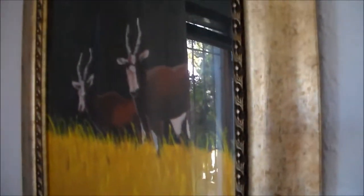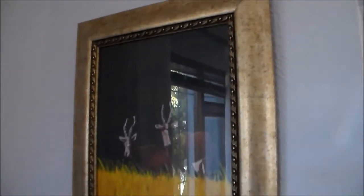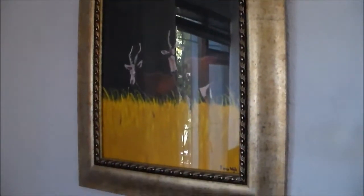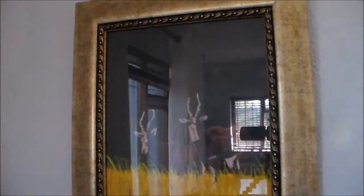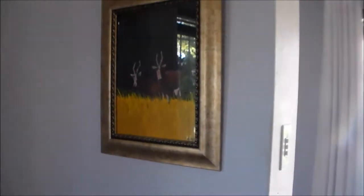Here on the wall we have a painting that Francia painted, an original. You can see over there, and I think it's just absolutely beautiful. I can't remember, I think it was for his birthday a year ago that I framed this, because he painted it and it was just on the canvas. He's really talented. You can see me there. I really like that, and it also goes with the blue and the gold once again.